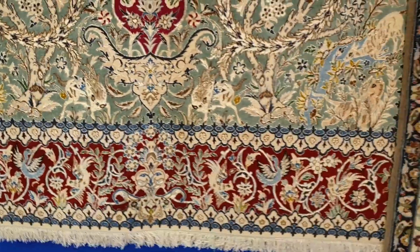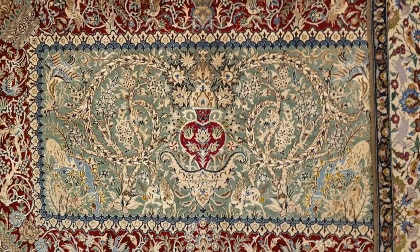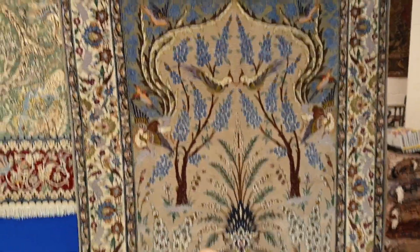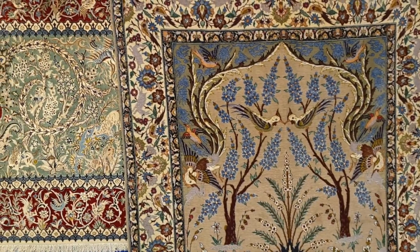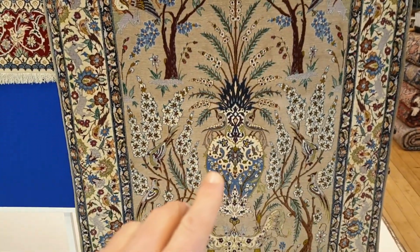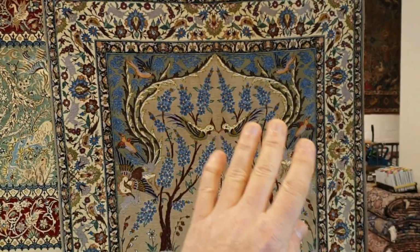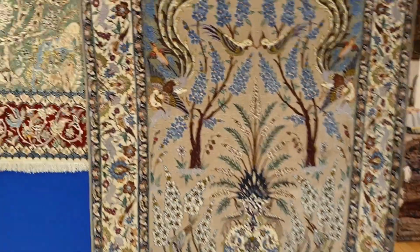But what a lot of people don't really know about the pictorial design is that on a lot of these rugs, I want you to take a look at the Nain for a second and take a look at the Isfahan. Now, similar to the Turkish Hereke rugs, and this is very classic in most types of pictorial, especially with a tree of life, if you were to fold the rug, you will notice the left side and the right side are mirror images of each other. The same with the Nain.